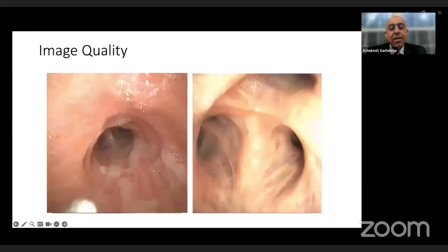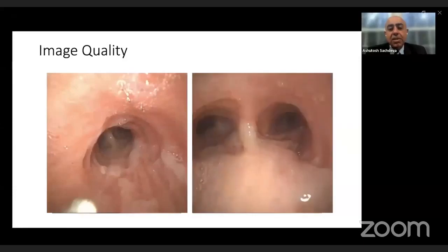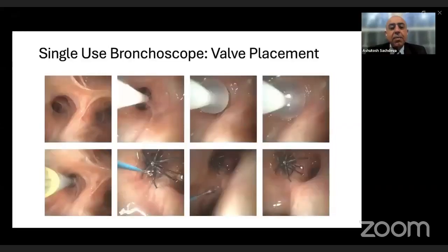This is another patient who had a lot of cough and dyspnea symptoms, underwent full dose radiation therapy to the mediastinum. And you can see the pseudomembranes right in the trachea. The cultures were negative. There was no viral infection. We initially thought he probably had a viral infection, and we are considering that he probably has immune checkpoint inhibitor injury. Again, you can see these pseudomembranes very clearly. These are the pictures of a reusable and single-use bronchoscope.